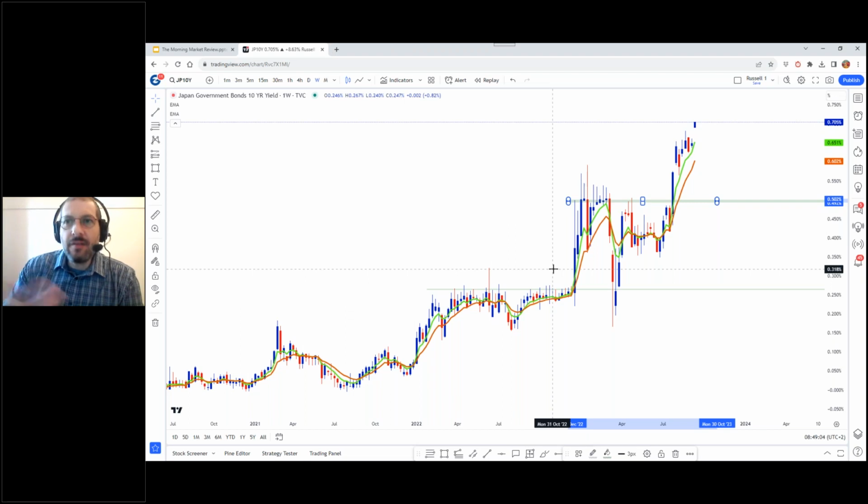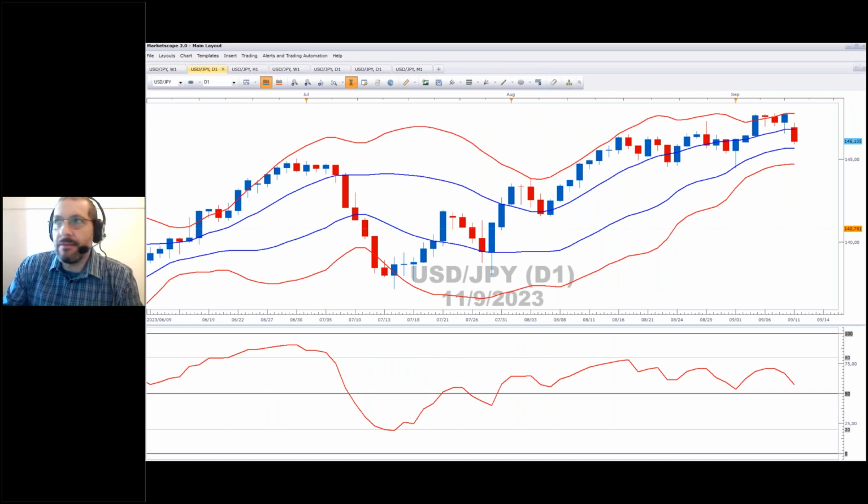So that's the big news that happened over the weekend, and it's affected the US dollar. If we go back to MarketScope, whilst you can see the US dollar Japanese yen has reacted, so did the US dollar. So let's go back and bring the US dollar up.